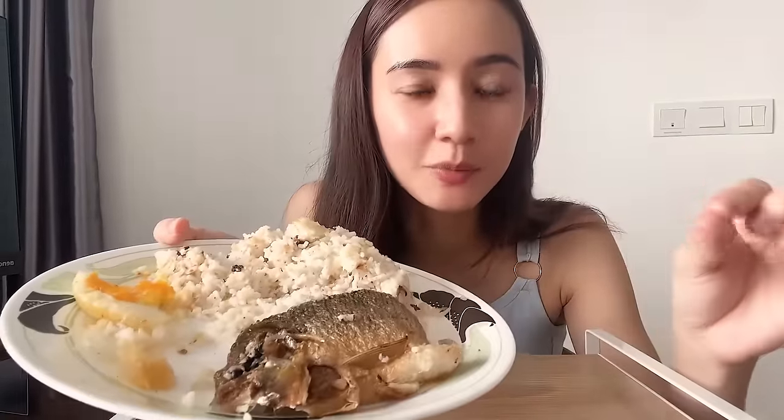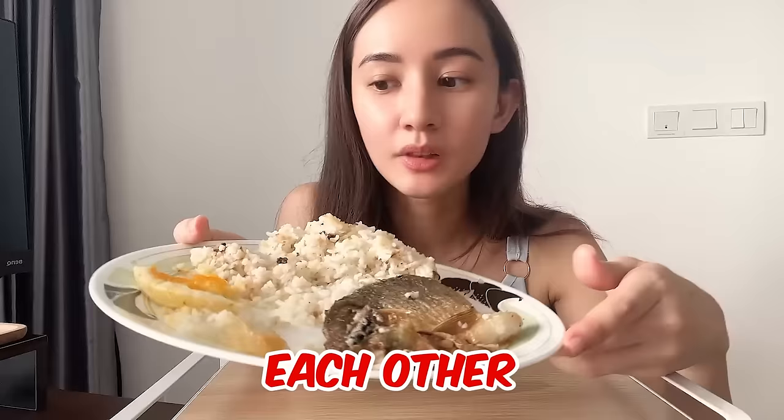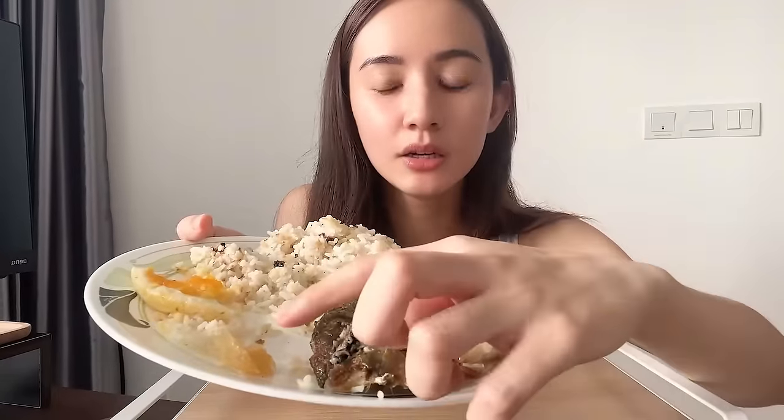It's just a tiny bit tough, but the flavors are amazing. I can see how this complements each other. Like with the egg, with the salad, aka cucumber and tomato, complements the rice, which is kind of strong and smells really good, and also the fish, which is quite flavorful. So I really like this dish. I probably eat this once a week. This is really good. 7.5.